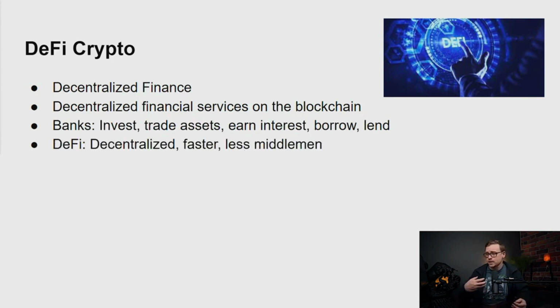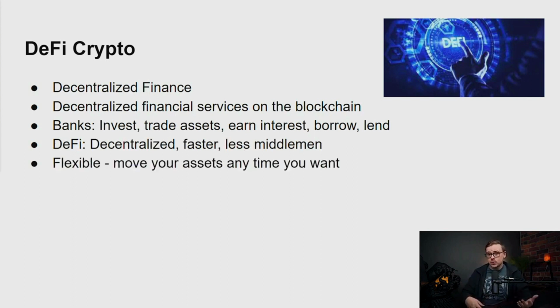And because it's decentralized, it's much faster. There's less middlemen, and of course, all the middlemen are taking a cut. It's much more flexible as well. So you can move your assets from point A to point B anytime you want. Whereas a lot of the time, if you try to move your assets from a bank account, you might have to wait 5 days. Or same thing if you try to move your assets from an exchange. It's also open to anyone.